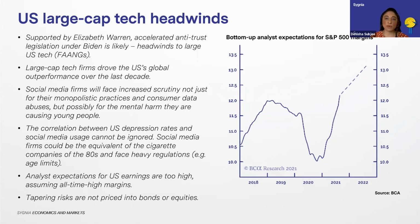The other reason we continue to remain underweight US equity is because of the large weight of the technology sector stocks in the US market. Over the past decade, we have seen that the US has been the stellar performer, which was driven predominantly by large cap technology stocks. Going forward, we believe that some of the headwinds to risk that we expect are accelerated antitrust legislation, as well as the potential harm that social media is doing.